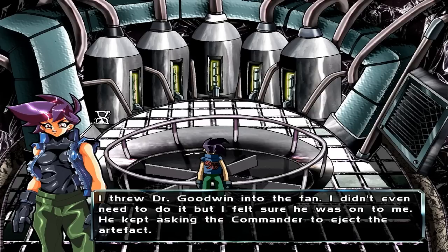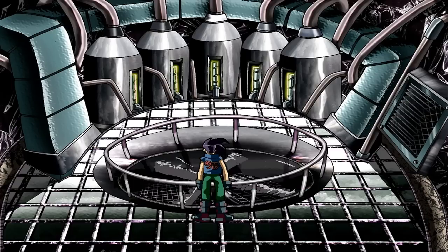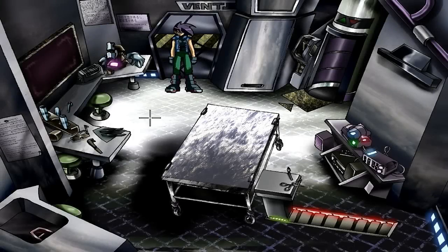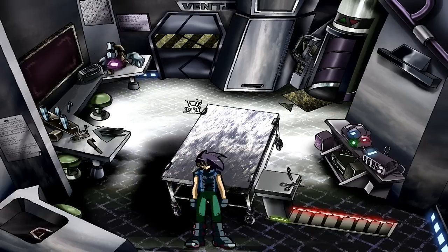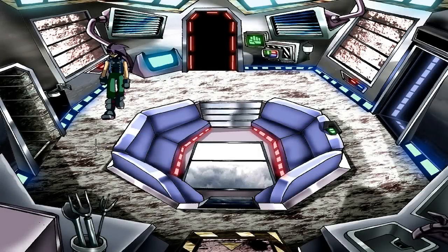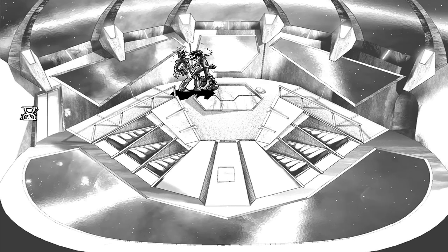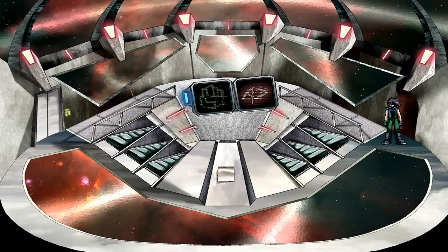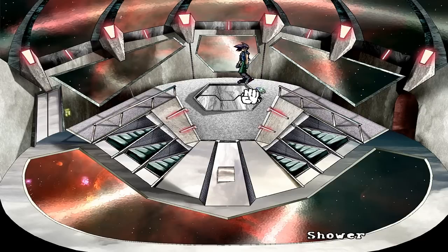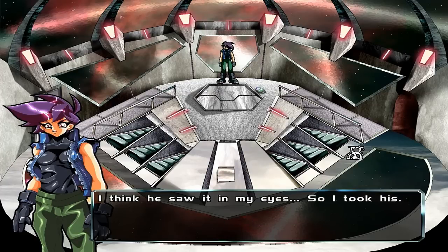Sure, he was on to me. He kept asking the commander to eject the artifact. After what I did to Goodwin, I'd be a fool to get any closer. Arthur left at that point. He didn't trust the spy, but he didn't believe he was the killer. I think he saw it in my eyes, so I took his.